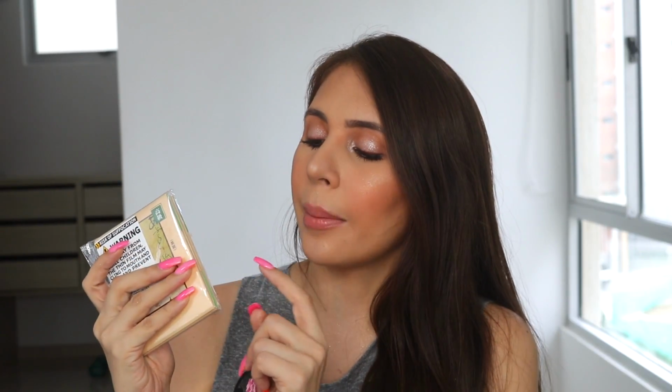Oh, I forgot about a product. So I got these sheets for blotting my face, and I always give them to my clients because we live in this humidity that's crazy. So I always give one of them and I do a little makeup kit for them to blot their face and retouch their lips and makeup if they need to. And I always buy these in bulk. So I got these on Amazon, and this is a 3-pack, and every pack comes with 50 sheets.